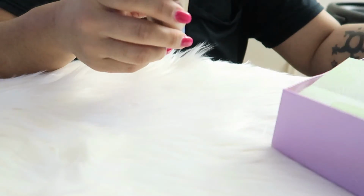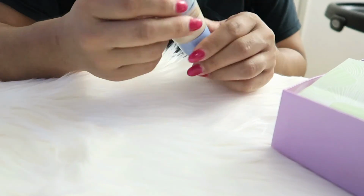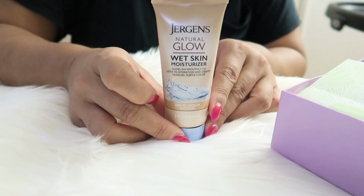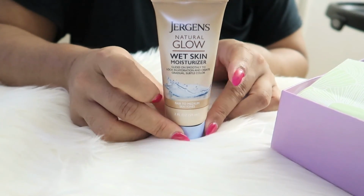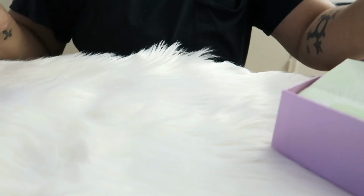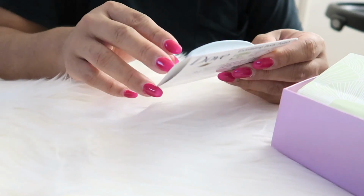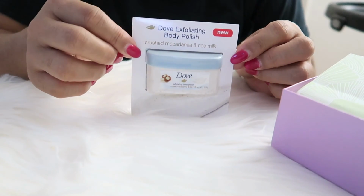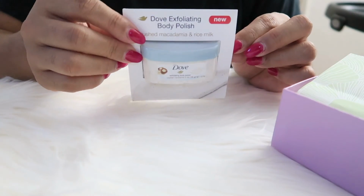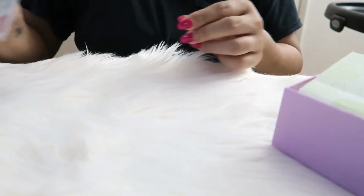This is the Jergens Natural Glow Wet Skin Moisturizer. I guess you put this on in the shower, you apply to wet skin. These are sample sizes so that you can try it. If you like it, you can buy it, and then you just write a review about it. The next one is this Dove Exfoliating Body Polish. I'm thinking it's like a body wash, but it has exfoliating beads inside, and it's by Dove. So I'm gonna try that out and see how I like that.